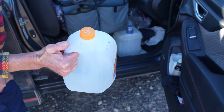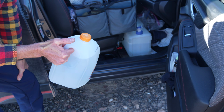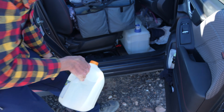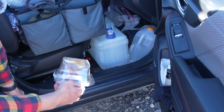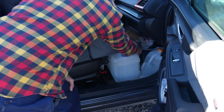And 1 gallon of water will usually last me about 2 meals or a couple cups of water to drink. So this is really convenient, I thought. So for $1, I just keep refilling it with water. I have some trash down here I have to empty. I'm on BLM, so there's no trash cans by us. So when I get into town, I'm gonna throw away some trash. But I also have some shoes.